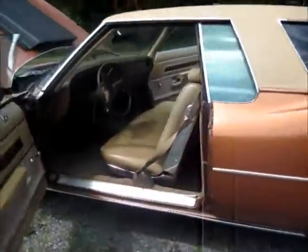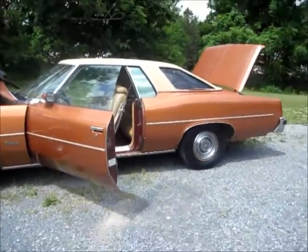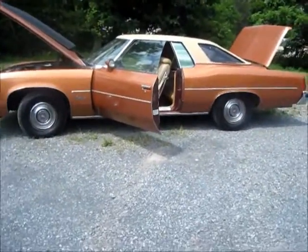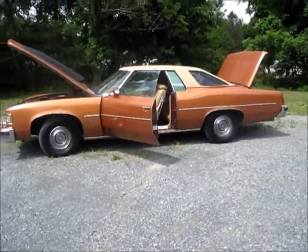The only reason we're getting rid of it is because we bought a new truck and we don't really have the time to restore it. So our loss is your gain. Thank you for looking at our listing.